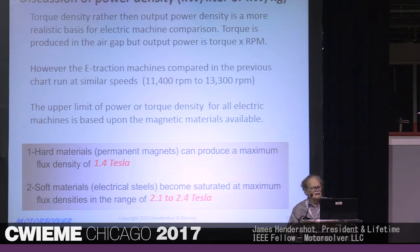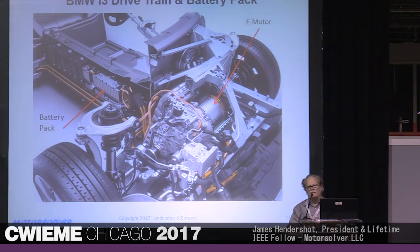Hard metals like permanent magnets, 1.4 Tesla. That's the max you can get out of the best neodymium. Soft materials like electrical steels, the max you can get out of that is 2.4 Tesla for Hiperco 50, 2.1 for silicons. So always keep that in mind. However, if you ever go to Florida State University in Tallahassee, there's an electromagnet there that puts out 45 Tesla. Believe it, 45 Tesla. It'll levitate a rabbit. It's so powerful. Remember, that's a long way from 1.4 Tesla or 1.1 Tesla.